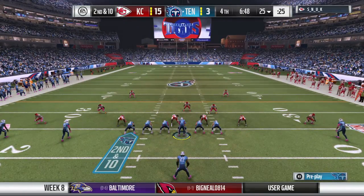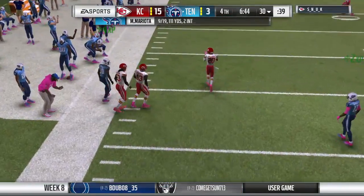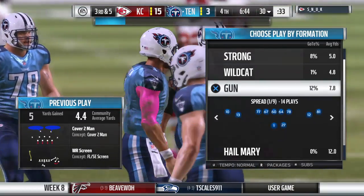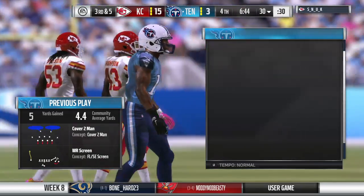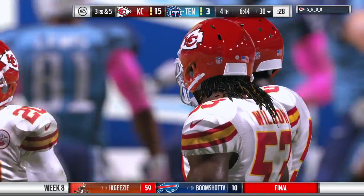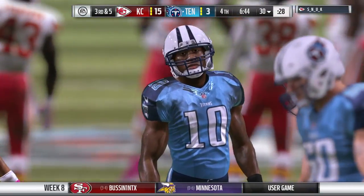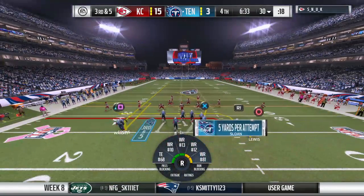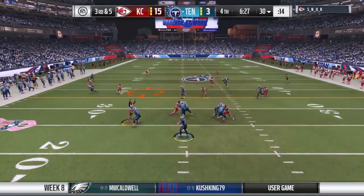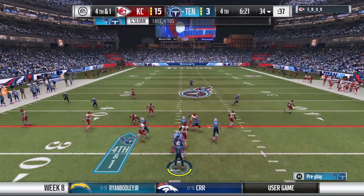On 2nd down, Mariota again. It's caught left side by Cooks. That catch good for 5. It's third down, and the offense in that middle ground here on third down. 3rd and 5. Mariota from the gun on third down, firing quickly here, and that's complete. They get only 4 that time as that leads us to a 4th down.